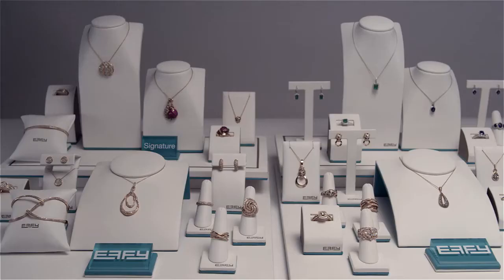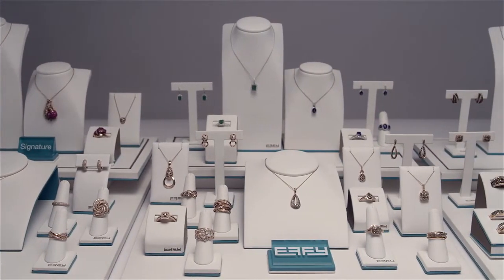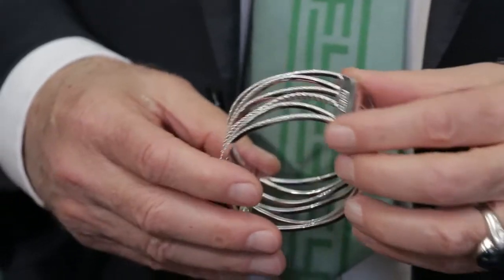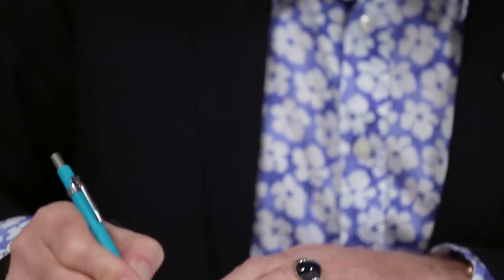This is where designers from around the world come to view thousands of pieces that have been created by Effy Hamatian in this very facility. Effy Jewelry is a family-run business, and Effy works side by side with his sons, Benny and Bobby, every single day. They share their father's passion and goals for the Effy brand.